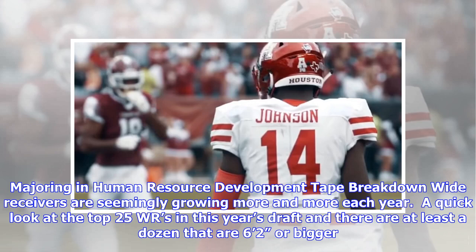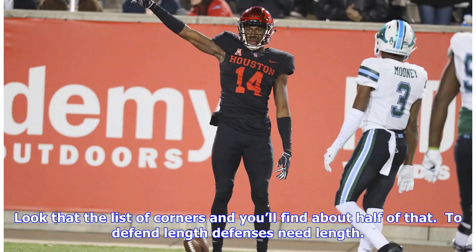Wide receivers are seemingly growing more and more each year. A quick look at the top 25 WRs in this year's draft, and there are at least a dozen that are 6 feet 2 inches or bigger. Look at the list of corners and you'll find about half of that. To defend length, defenses need length.